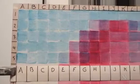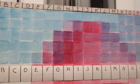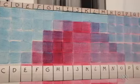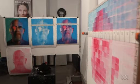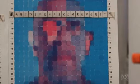The idea of using a grid on a photograph and moving information from one square to another square, reinterpreting that information through the brush stroke, through the square of a print, allows him a sense of concentration and focus.